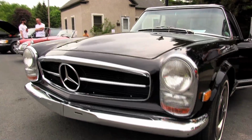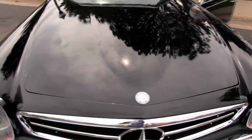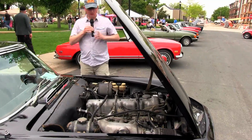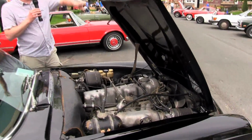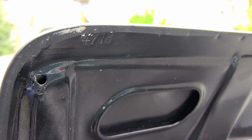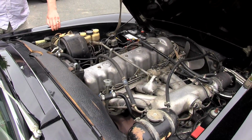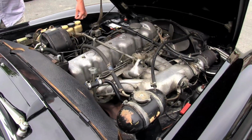This engine bay is not real clean. It's never been redone or detailed. It's original. And it's a little dirty under there, but I drive them. It's not a fancy show car. But it's a largely correct engine bay. And if you look carefully, there's a body number right up here where I've got my finger, and that body number matches the body tag on the inner fender of the driver's side. It does have its original spot welds, and these are the original fenders on the car.